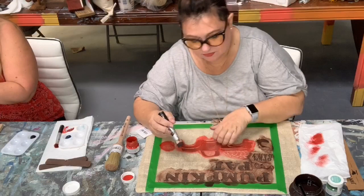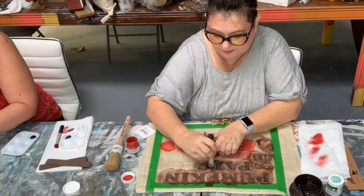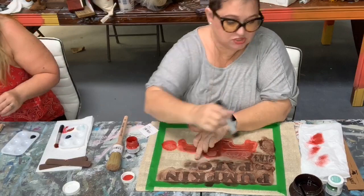I might have bled a little bit on that one because I wasn't holding it down when I went across it. So I might have a little bleeding on my patch. That was totally my fault because I didn't pull enough off and then I didn't hold it down when I went over it. But in the end, it'll be fine.